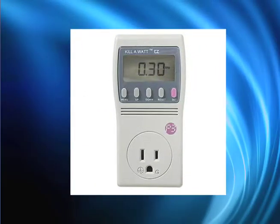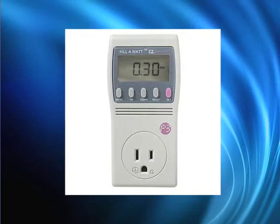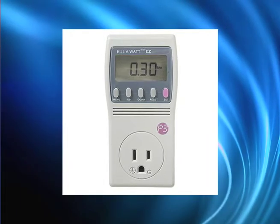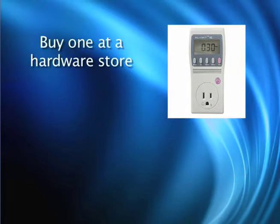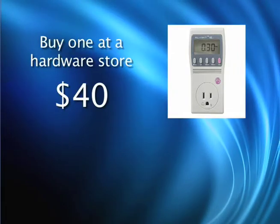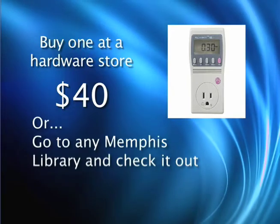It's a small electricity usage monitor about the size of a wallet that you plug into a 3-prong grounded wall outlet in your home. You then plug any appliance or device into the Kilowatt to gauge how much electricity you are using. And getting one is very easy. You can either go to your local hardware store and pay $30 to $40, or go to any Memphis library and check it out for free.